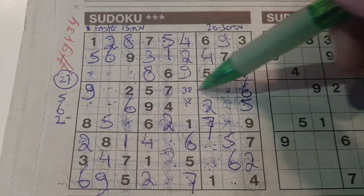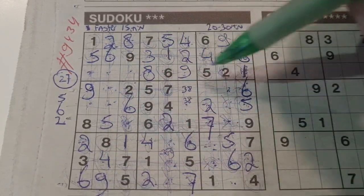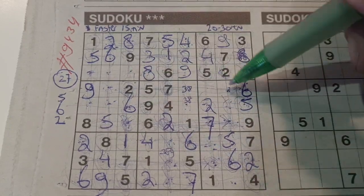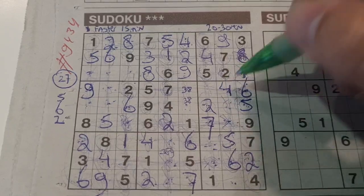In this row, we need a 4. Here can be 4, we have a 4 in the second column, no 4 there. Here can be 4, we have 4 in this column, no 4 there. So the 4 in this row could be here or there. Here or there, we see another 4 in this column, no 4 there, 4 should be here.